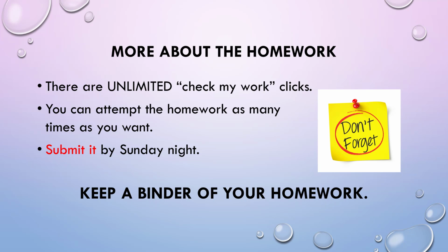Here's a few reminders about the homework. There are unlimited check my work clicks. Use it as often as you feel you need to. Some students have told me that some teachers limit this feature. I do not. Remember that you can attempt the homework as many times as you want prior to midnight on Sunday night. Don't forget to submit it. Most importantly, keep a binder of your homework solutions. You will find this to be an invaluable tool when studying for your exams. Keep it neat and organized.